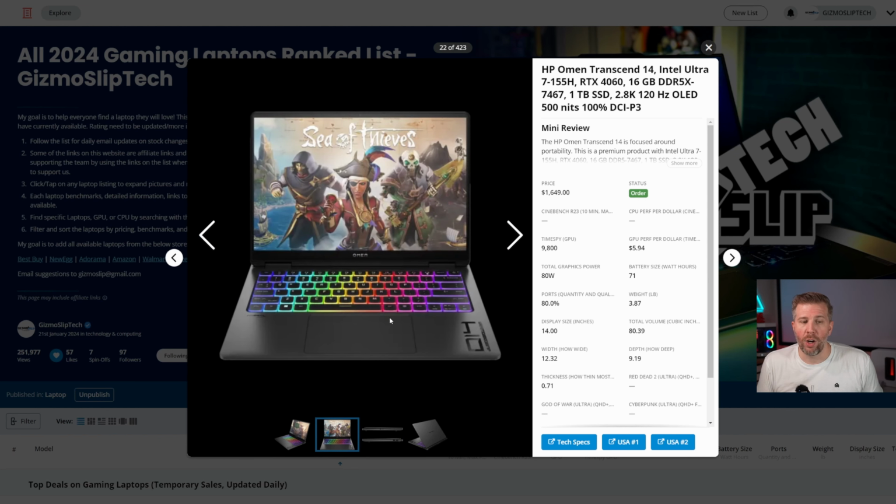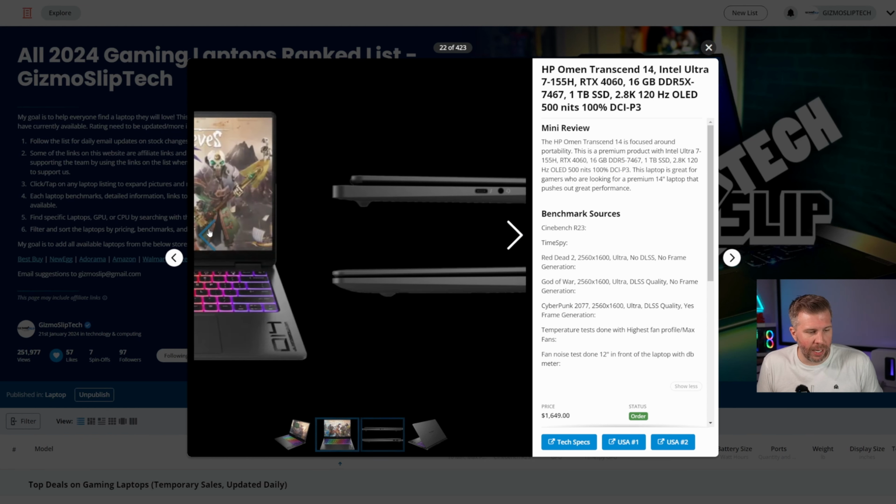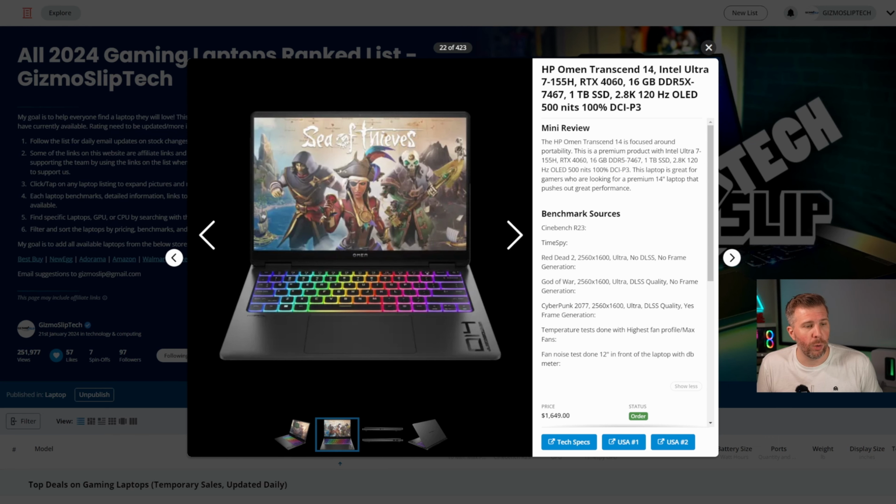But this thing's got an OLED display. It's reasonably priced at $1,649 for a 4060 variant, with an Intel Ultra 7. So we're dealing with Intel here, which also means Thunderbolt 4 support potentially. I think it's got great potential as a laptop. I can't wait to hopefully review it later on this year.